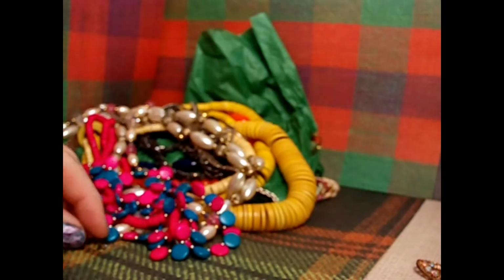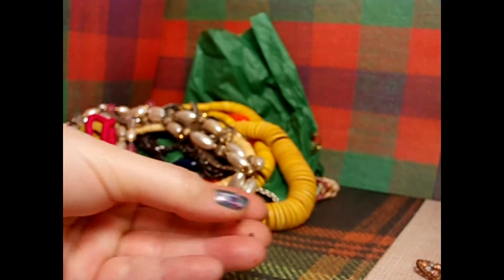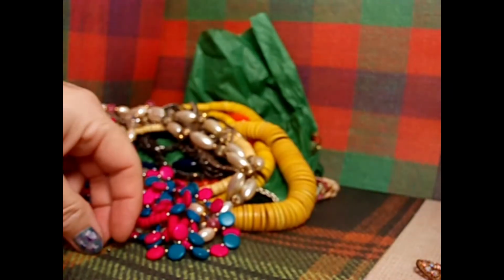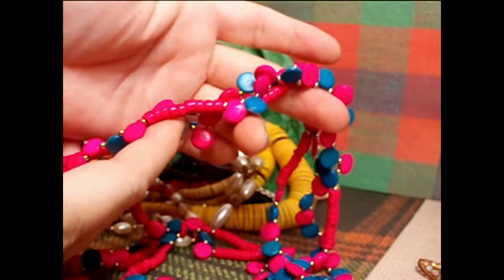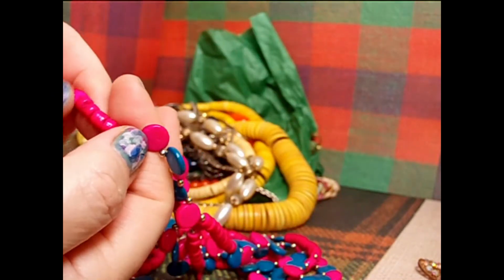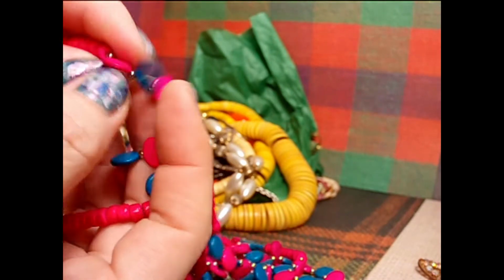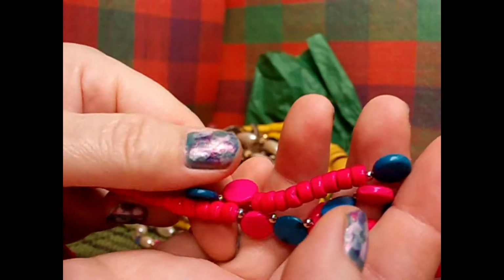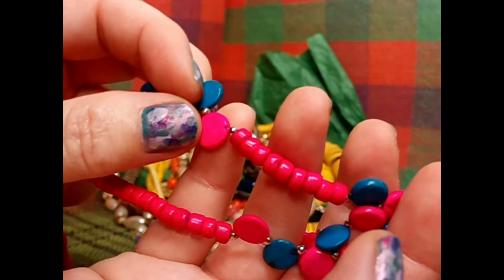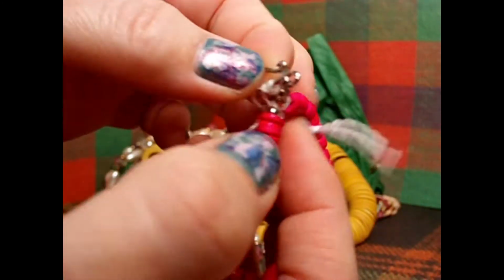Let's see, there's some little tiny seed beads, I don't know if you can see them on the ground there. They're definitely falling off of something. I'll set those off to the side. There's this, looks like maybe dyed wood, actually. I don't know, maybe dyed shell, or some kind of wood or something. It has a little loop.